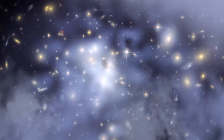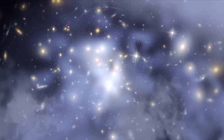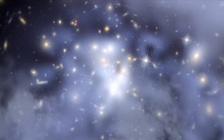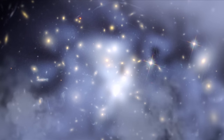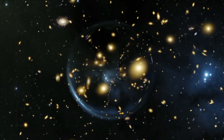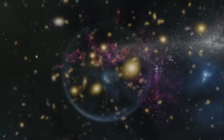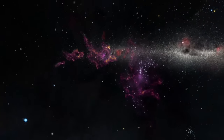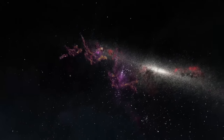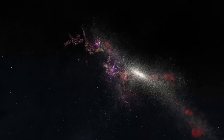It's this missing share that cosmologists now say is taken up by dark energy, the mysterious entity that is causing the expansion of the universe to speed up. But to understand what this really means for the universe, we need to know what dark energy is. One possible answer has already been around for about a century. It's called the cosmological constant.